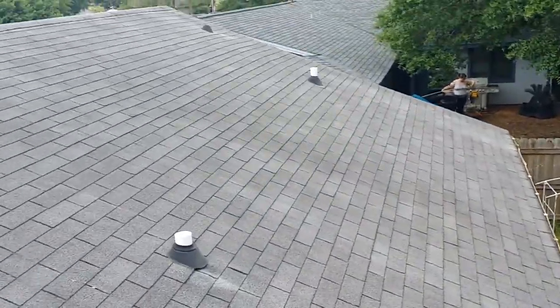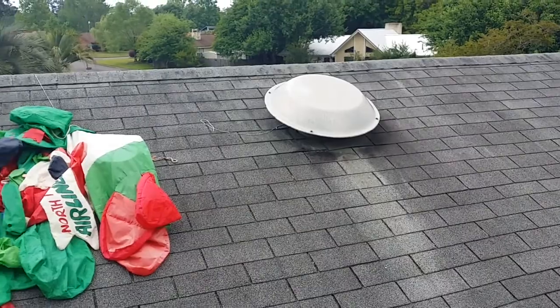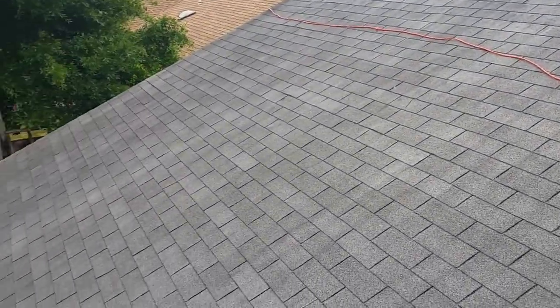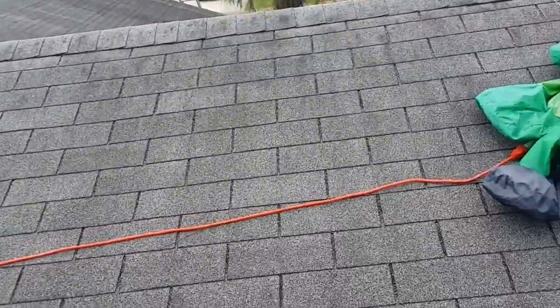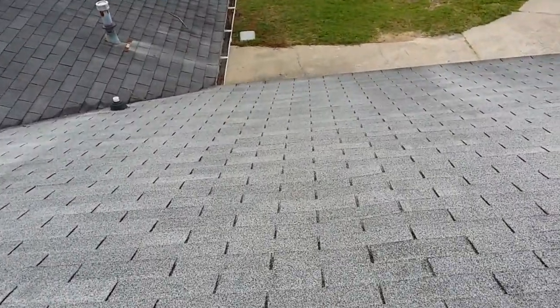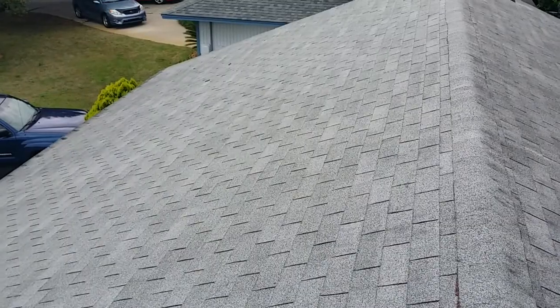Overall, similar conditions along the back here. Got your power vent up there. And I think that's the overall conditions. I would say that this roof, with some minor repair, could extend life for maybe another few years, but I would certainly start budgeting and thinking towards a new roof in the coming years, especially just to mitigate any severe storm risk. So there you go. That's 118 Derby Woods.